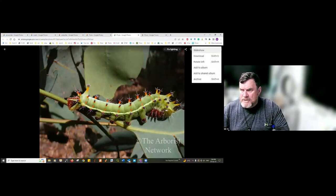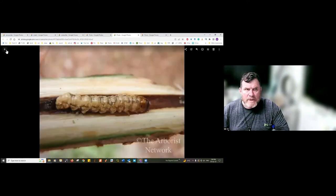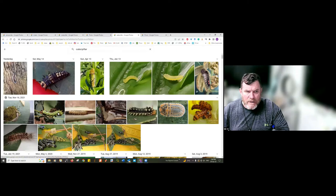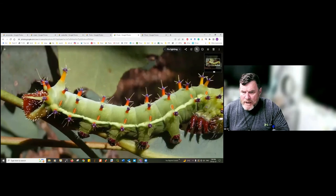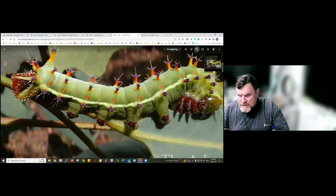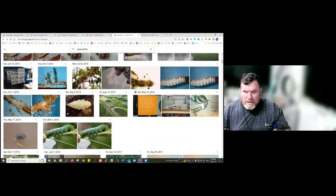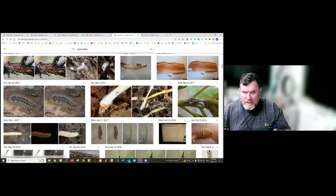And if I zoom in on this image again, I should be able to zoom in. Oops. Didn't like that. I don't know what I did wrong. Yep, zoom. Okay. The crotchets are down here. These are the little pink bits down there, little hooks. I'll find you a better shot of some crotchets. So crotchets are what this caterpillar is holding on with here.